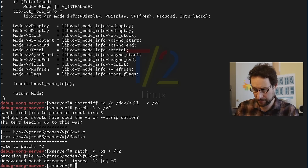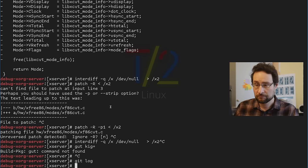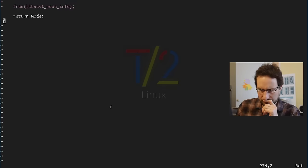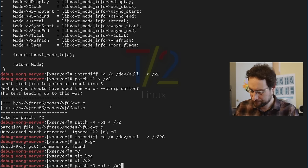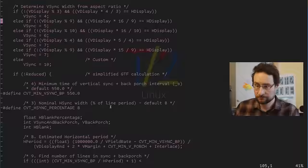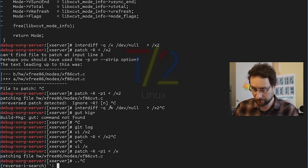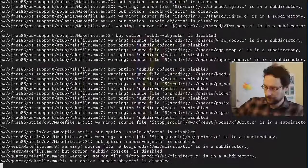First patch detected. What? Did I... what have I even done? Did this interdiff thing not remove it? Did I diff that wrong? What have I done now? Not really sure what I've done now. Sometimes if you stare at so many bugs and regressions for too long, then sometimes unfortunately stuff happens.